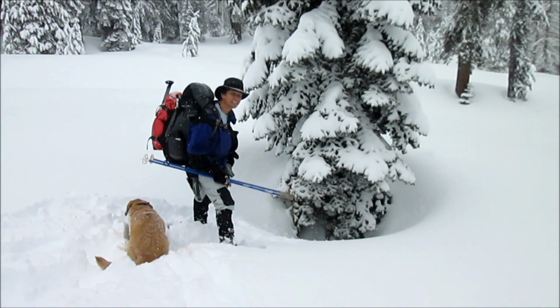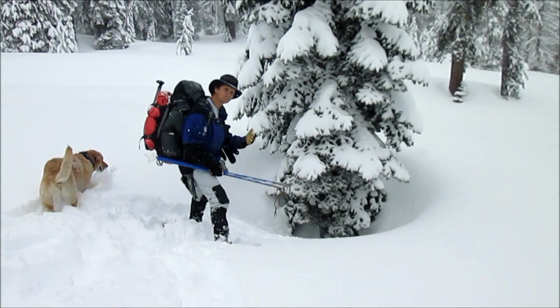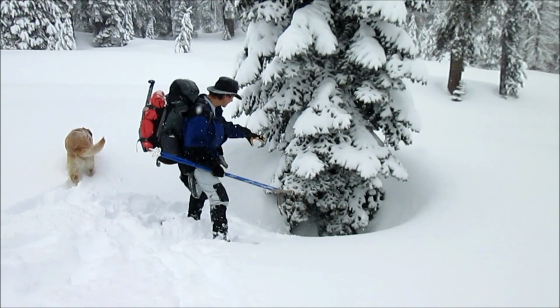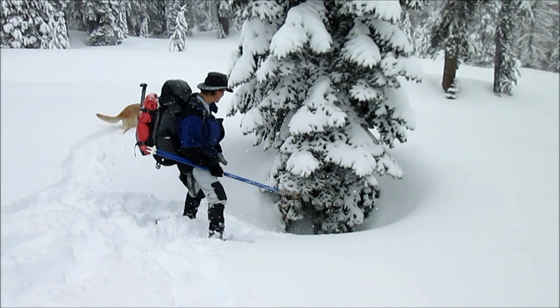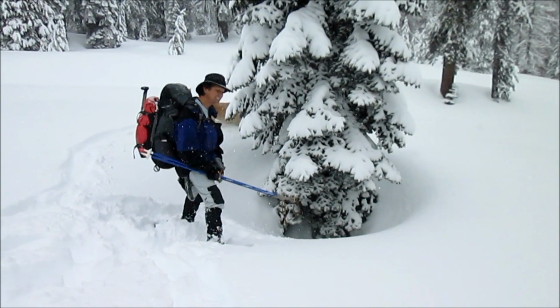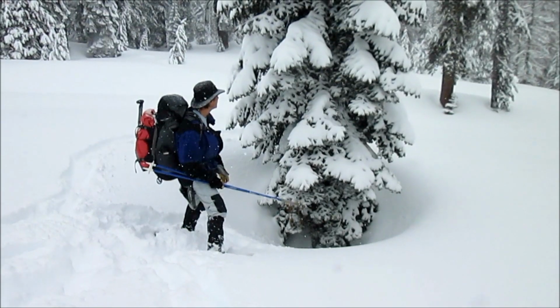I've spent plenty of time in them, having a fire even. Just got to knock out the snow on top so it doesn't fall on you. Dig out a space. You can even make a bed platform and be quite sustainable in a snow pit like this. The tree's done a lot of work for you.